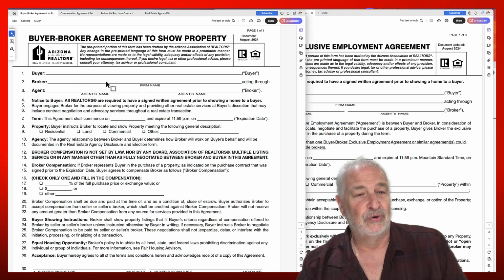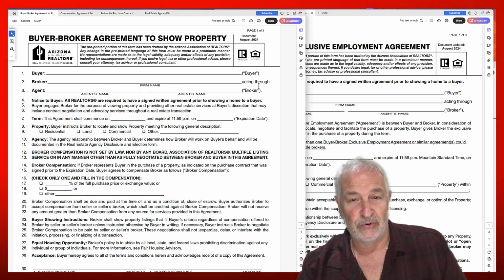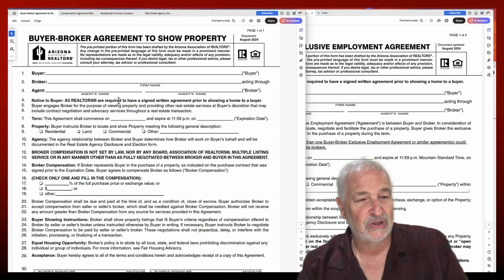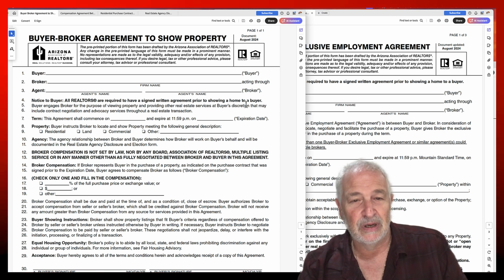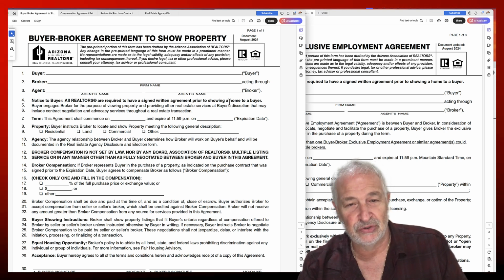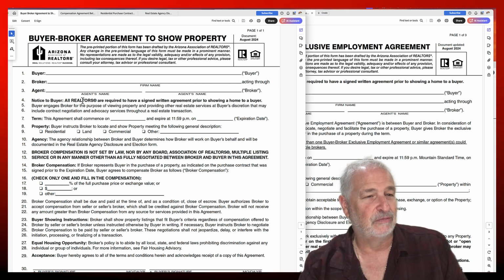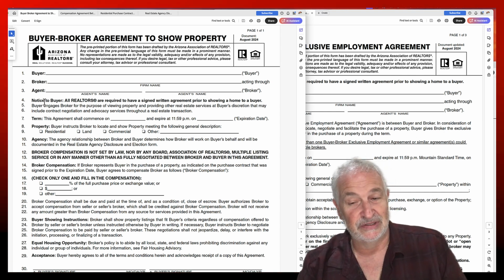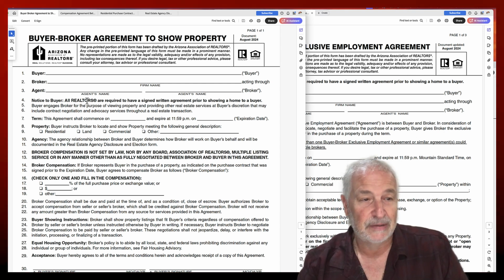Okay, so this one is easy. You're the buyer, the broker, again, the firm's name, your agent's name that's going to be acting through the broker has received that right there, and notice to buyer. All realtors are required to have a signed written agreement prior to showing a home to a buyer. It says here, all realtors. Now, there are some agents out there that are licensed agents that are not realtors. But again, all realtors.